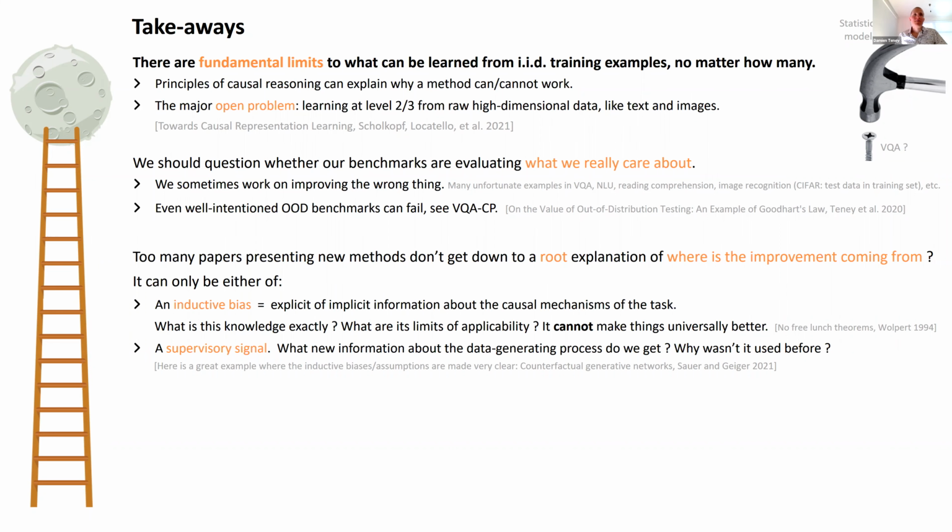Also, we should always strive to get down to the root cause of the improvements that we observe with some given methods. The causal reasoning principles here are very helpful, because they can tell you what is really the information that we need and whether the information is there. If a method is doing better than another, it can only be better because either there's some inductive bias that's useful, or there's an additional supervisory signal that's being used that wasn't used before.